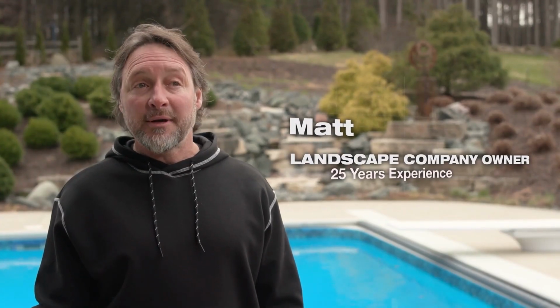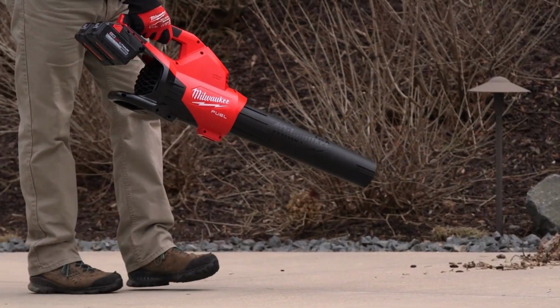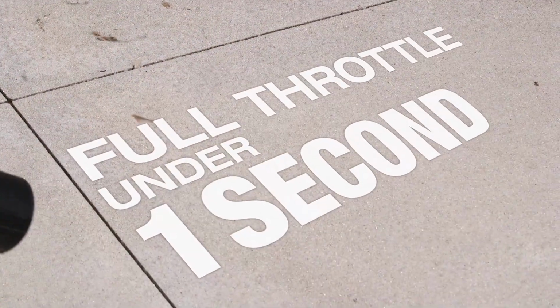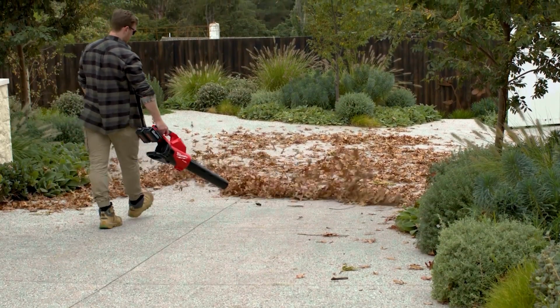I was really blown away by the power. You know, hit the trigger and it's on automatically. There's no warm-up time, it's just instant power. As soon as you pull the trigger, the power's there. You're instantly doing what you need to do. And in the lawn care business, any time savings is what you're looking for.